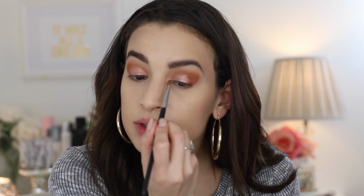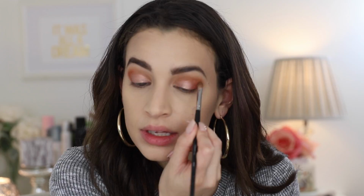But this, yeah, it's gliding on really nicely. It's easy to work with. So that's just a super simple eye look. I'm just gonna finish this off with some of the transition shades I showed you guys.